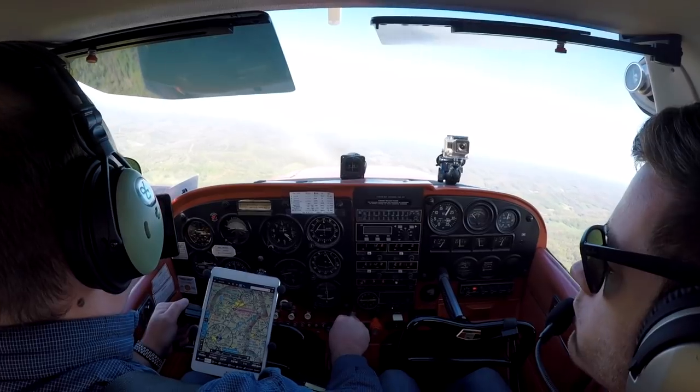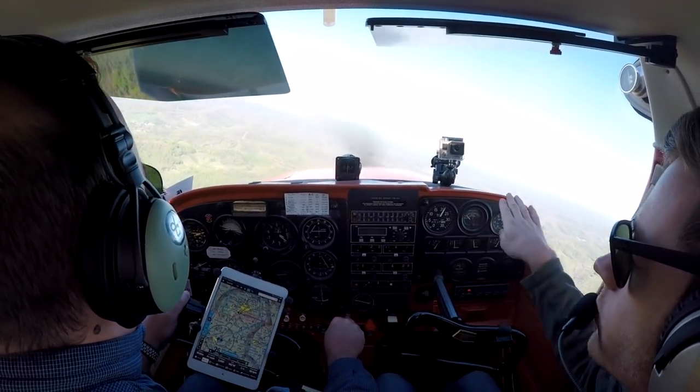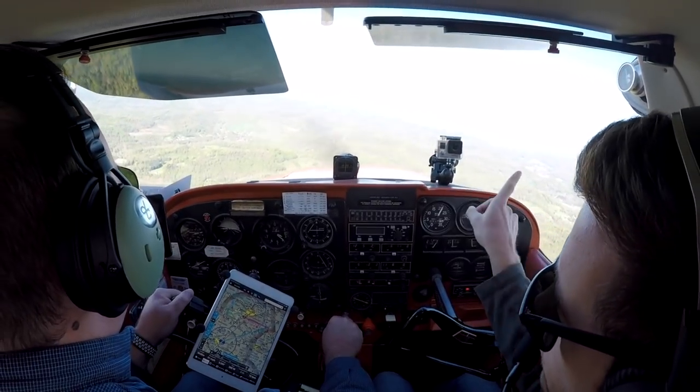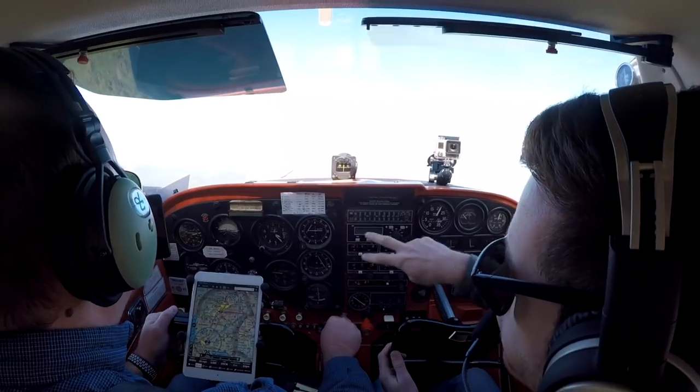Wow. Get that nose up. Yes, the wind is shifting and gusting, so notice we turned into a headwind there, and the airspeed jumped right up. Yeah, I saw it. So since it's up, just pitch for your airspeed, and that'll give you that climb.